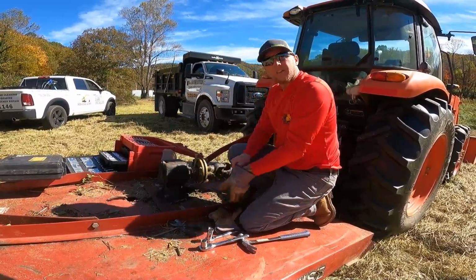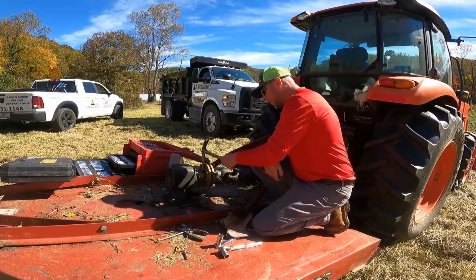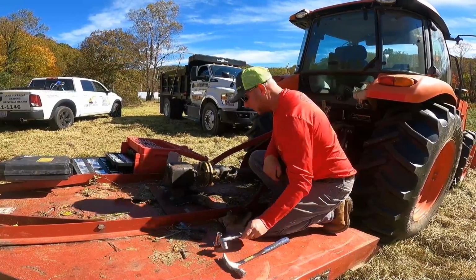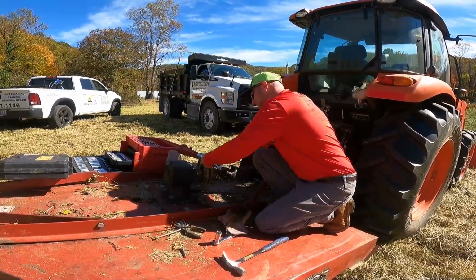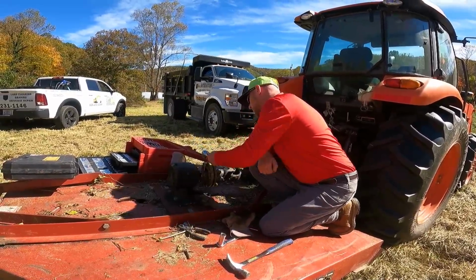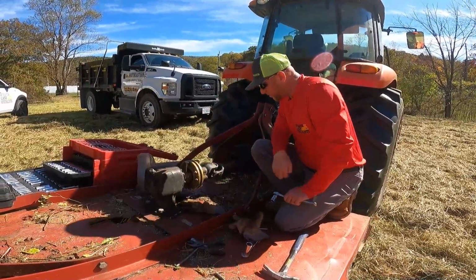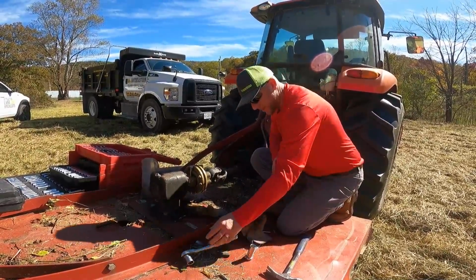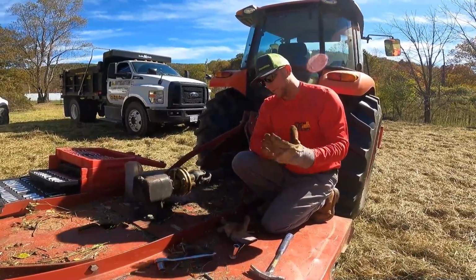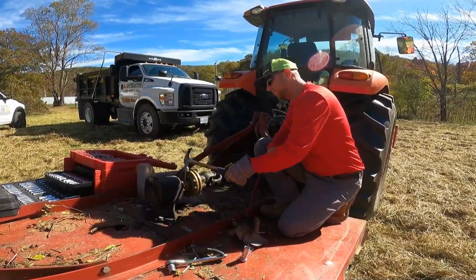Now we're going to use finesse. Very easy. Control. Come on. I don't know why they make this design that way. I agree, I really don't know. But of course, I don't have my sledgehammer with me, otherwise this would go quite simply for the most part.